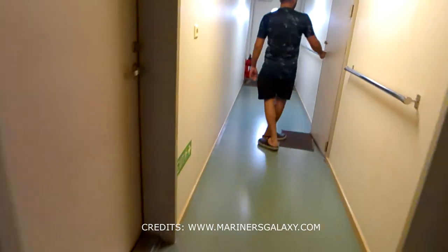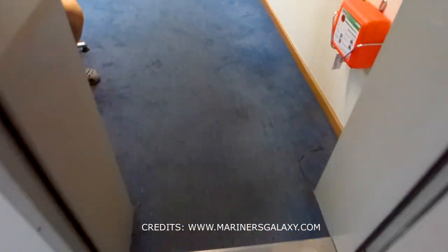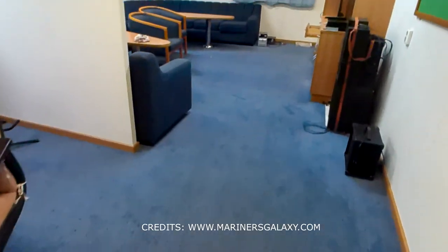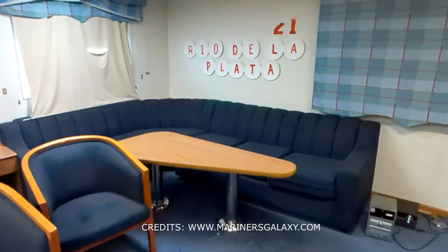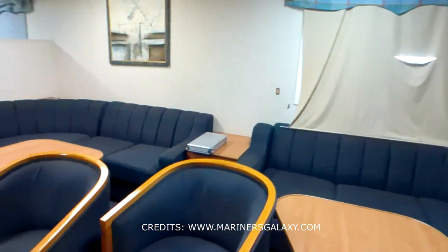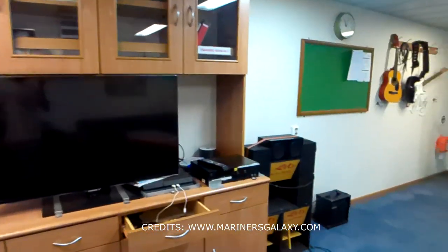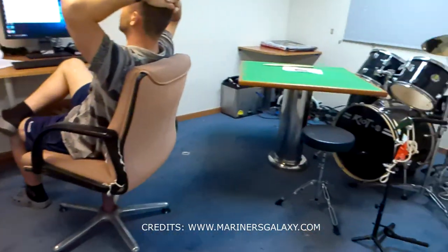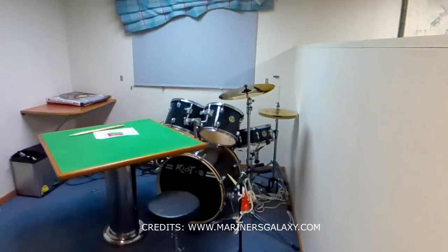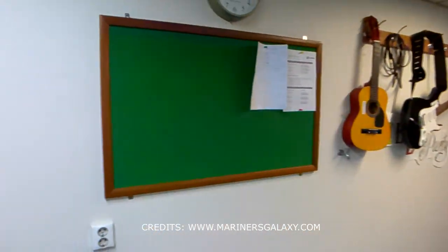So now we are on C deck. You have on this ship a recreation room for the non-officer ranks. So let's see how it looks from inside. You have a computer to receive mails, etc. You have a nice place to watch movies and play games on the television. And then you have a couple of musical instruments as well. As you can see, you have a guitar, and you have drums also sometimes on the ship. So this is the happening place for the crew members.